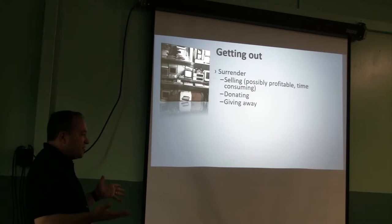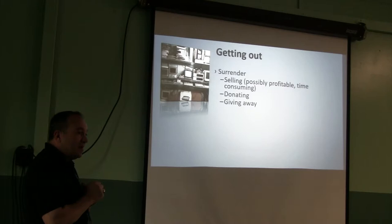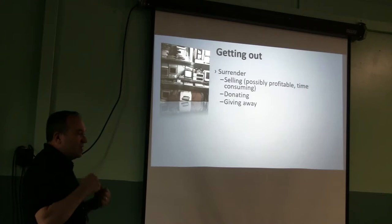Donating is a great thing if you're in a position to do it, because at least you'll know if you donate to a nonprofit or a museum or just a school or to somebody who's going to appreciate it and maintain it. Yes. Another thing here, makerspaces are a great donation target. Great. Yep. Great thing to do. Or if you know friends in the hobby, give it away to them because again, you know it's going to be taken care of.